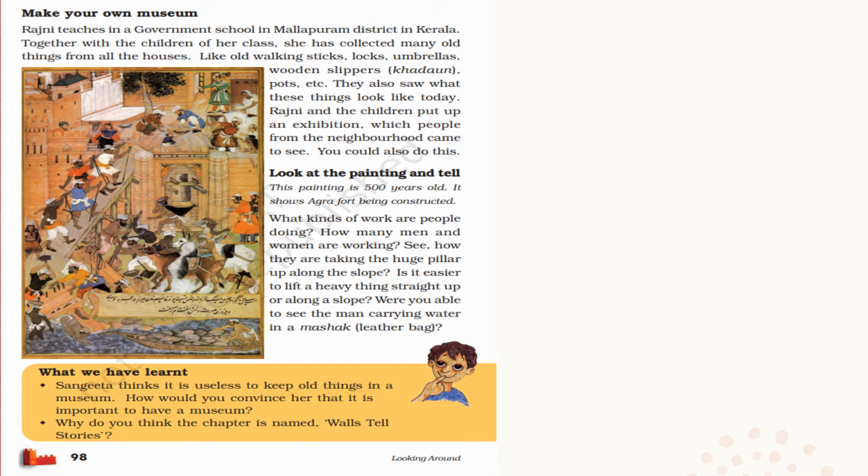Rajni teaches in a government school in Malappuram district in Kerala. Together with the children of her class, she has collected many old things from all the houses, like old walking sticks, locks, umbrellas, wooden slippers, khadao, which the priest of the temple usually wears, you must have seen. They also saw what these things look like today, how they were made in the past and how they look now, or how they are made in the present.